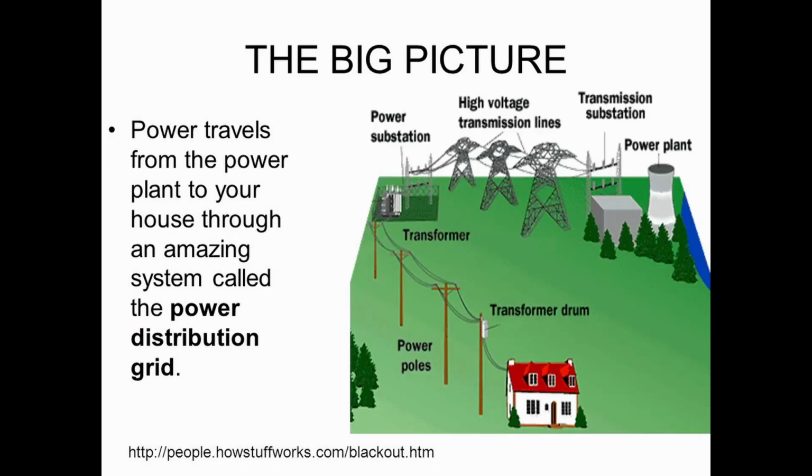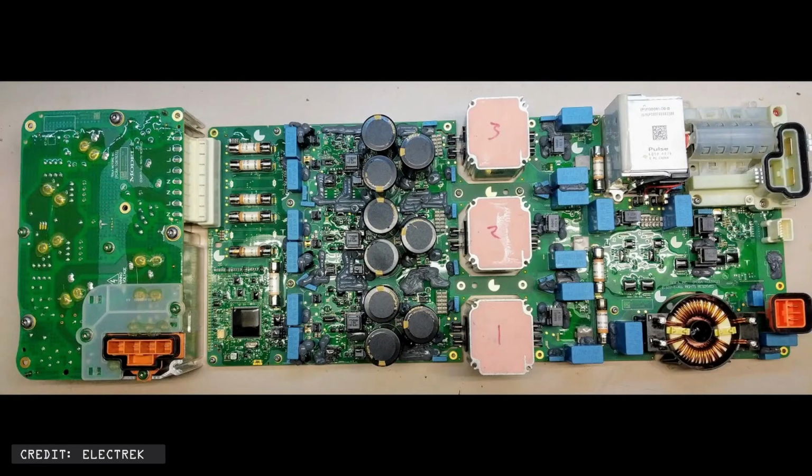AC power in your house is by nature low because of the capacity of the feed from the street, your circuit breaker and wires, but also because your vehicle has to have an onboard AC to DC converter box, which then charges your DC battery. These converters are large and expensive, and you have to haul them around inside your car everywhere you go. You don't know it's there, but it is.